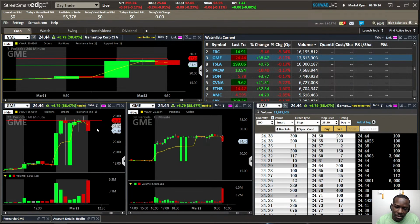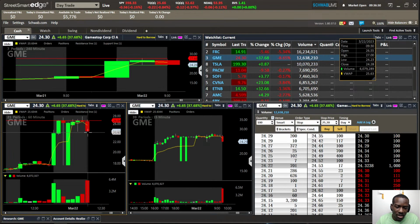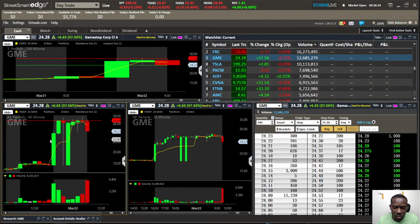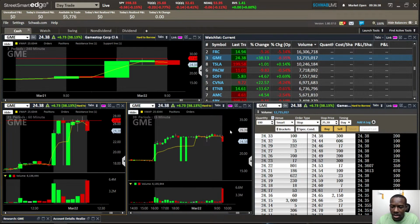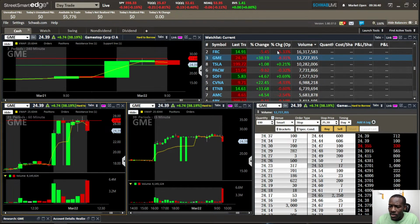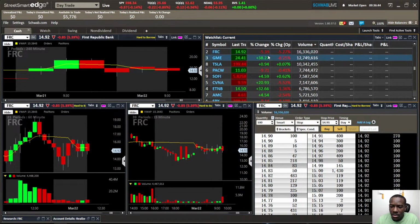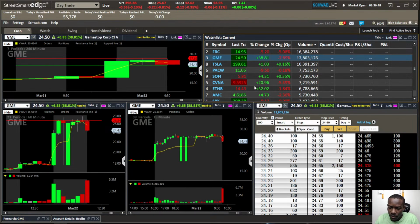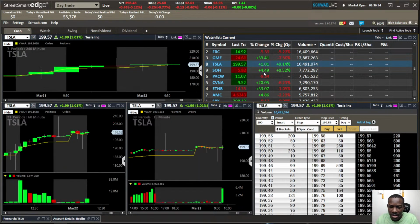That's why I let that first hour play out. Let that first bit of volume get through there. This is 6 million shares traded on this one, down to the 24.25s, right down there to the bottom of this previous 4-hour candle. Let's see, FRC still doing its thing. Okay. We'll see if it can continue downward. See if they get smashed out of there.